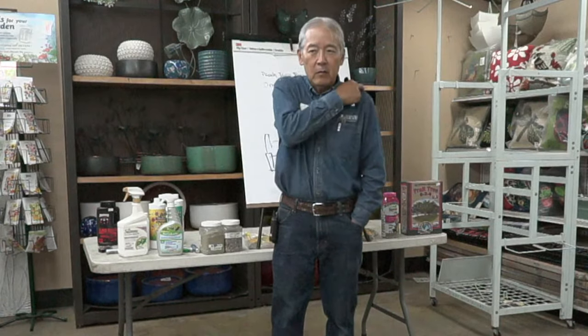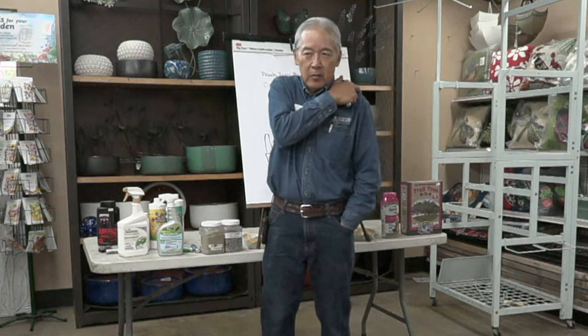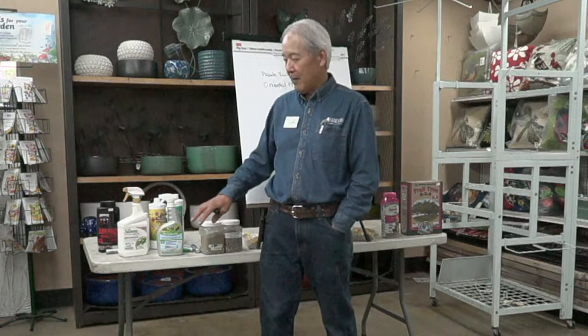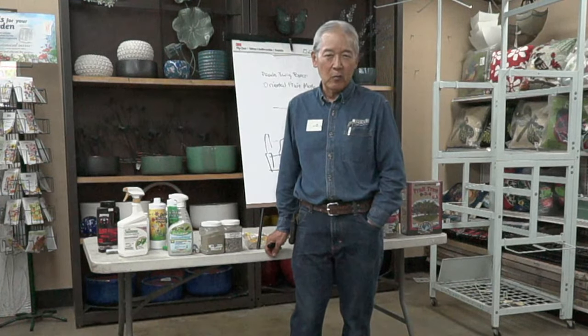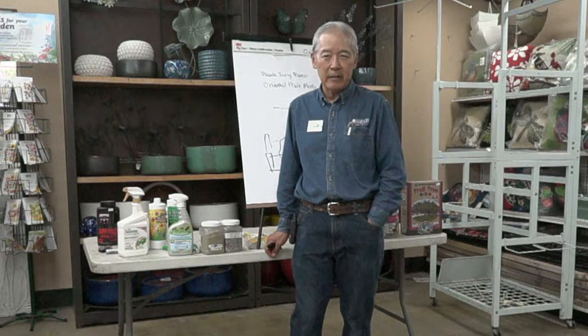The product that's being sold commercially for olive fruit fly is being sold in orchard quantities, $250 for a gallon of it. So I don't want to put that on our shelf at that cost. I don't think anybody can afford that. And I can't make this recommendation officially because we don't have any evidence that it will actually work, but that's what we're trying here.